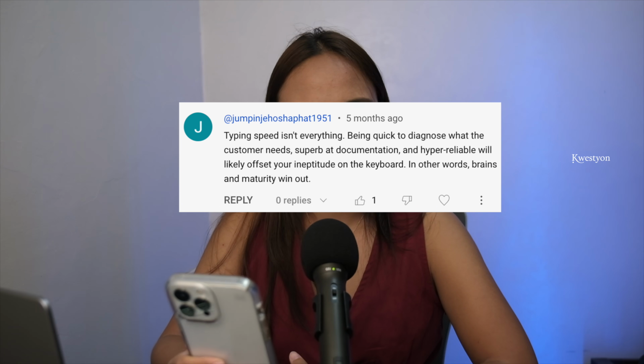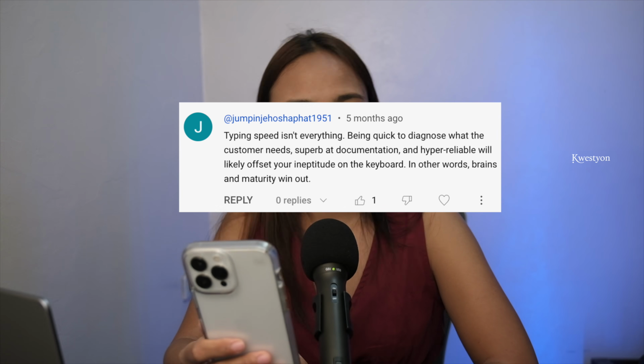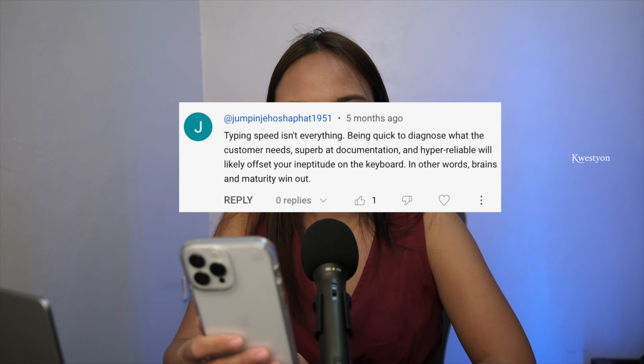And there's one comment here saying, typing speed isn't everything. Being quick to diagnose what the customer needs, superb at documentation, and hyper reliable will likely offset your ineptitude on the keyboard. In other words, brains and maturity win out.